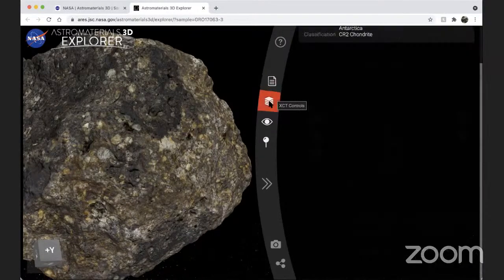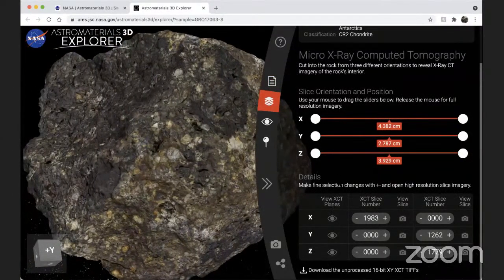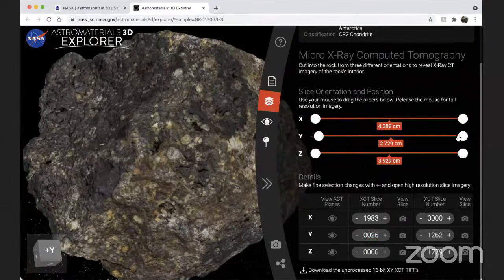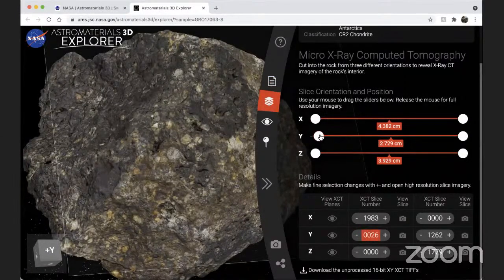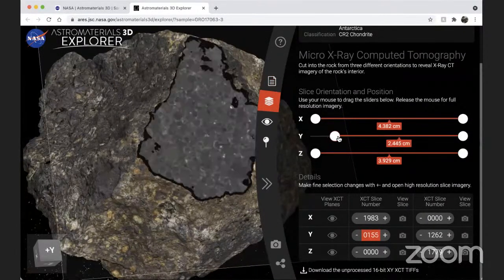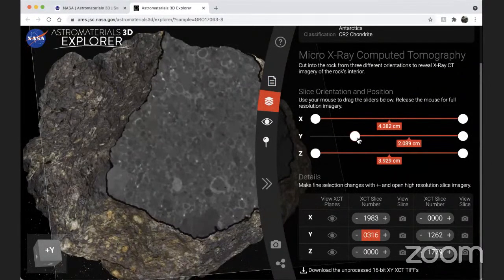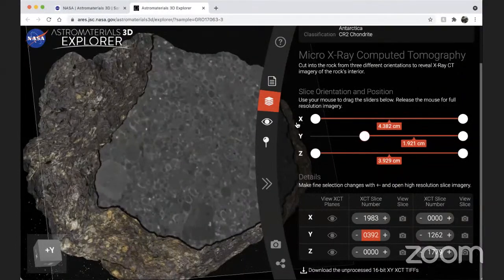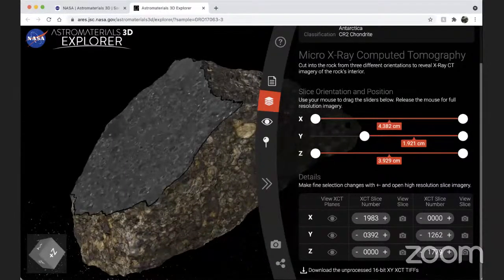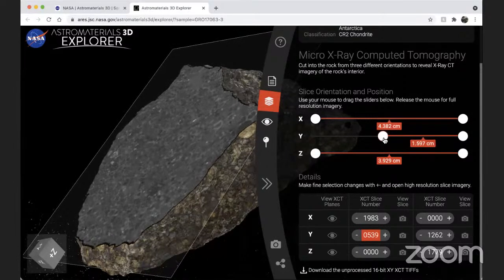And so let's take a look at that. The XCT information about this rock. So we're going to go ahead and slice, and you can use any one of these six slicing tools here to start to slice into the rock. And as I do so, you can see into the rock itself. And so I want to move over to this area here and slice a little bit further.